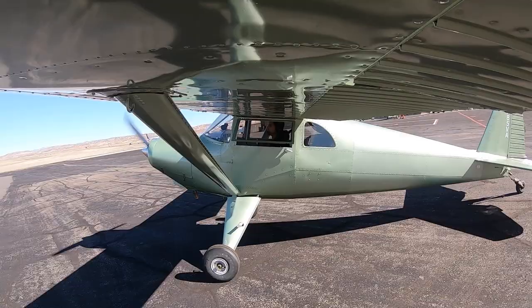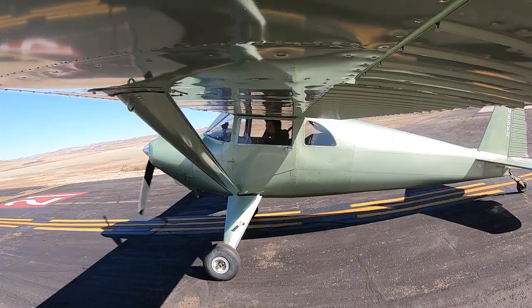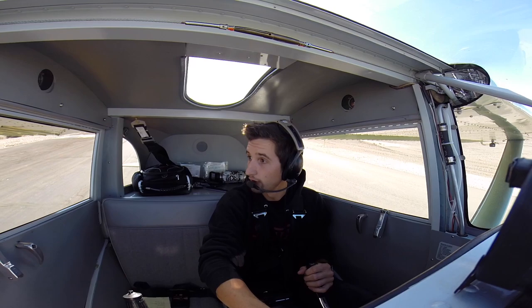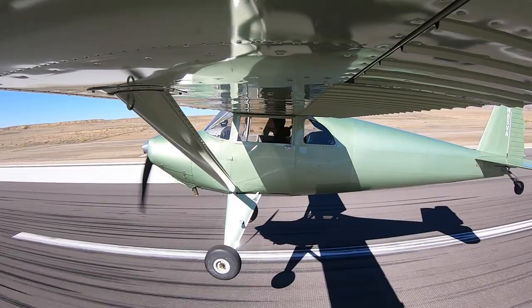Altimeter 30.39. Canyonlands traffic, Luscombe 85 Victor Alpha, taking 21, and it will be a departure towards Green River. Right turn out. Okay, final is clear, runway is clear. And just like that, we are rolling. Let's rip.